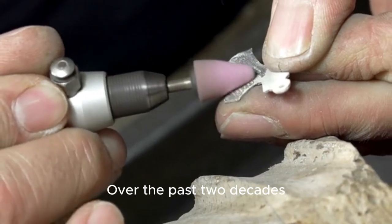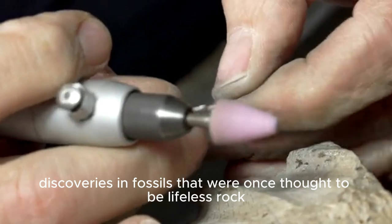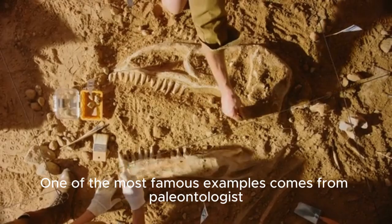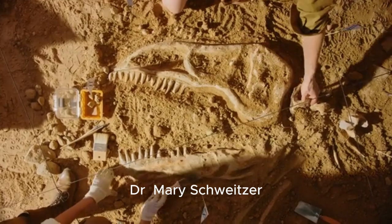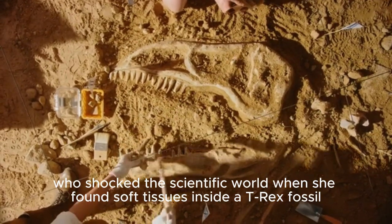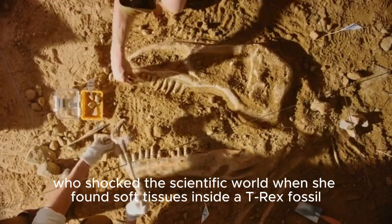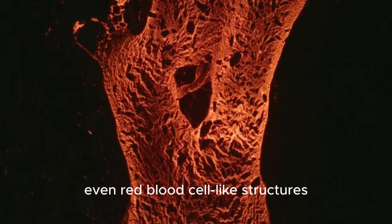Over the past 2 decades, researchers have made jaw-dropping discoveries in fossils that were once thought to be lifeless rock. One of the most famous examples comes from paleontologist Dr. Mary Schweitzer, who shocked the scientific world when she found soft tissues inside a T-Rex fossil. Blood vessels, flexible collagen, even red blood cell-like structures.